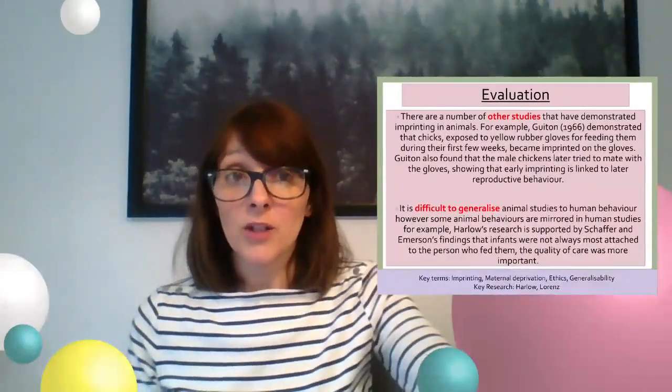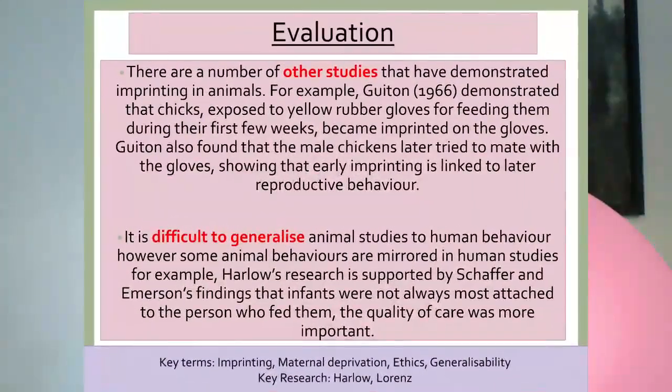So we've got some evaluation points. A good thing is that there's lots of other studies that support this research of imprinting. So I have one here where chicks who were exposed to yellow rubber gloves for feeding during their first few weeks became imprinted on the gloves. And he also found that male chickens tried to mate with the glove, showing that imprinting is linked to reproductive behaviour. So imprinting might also have sexual and mating implications.